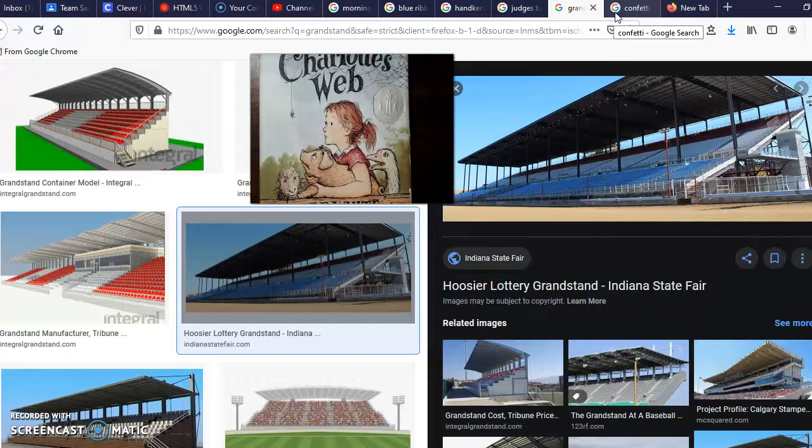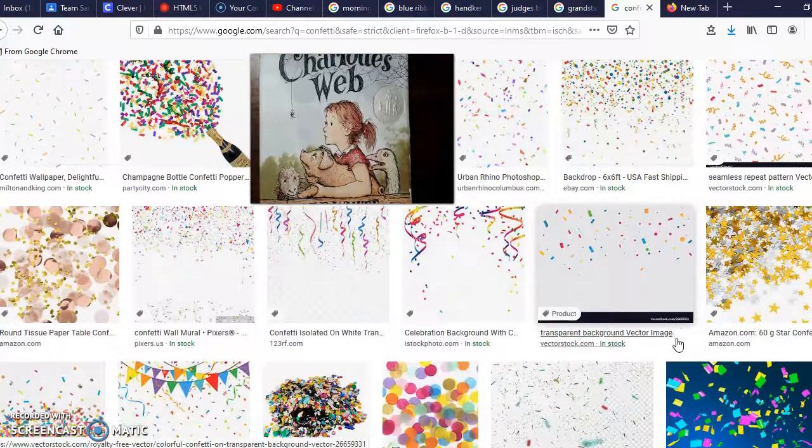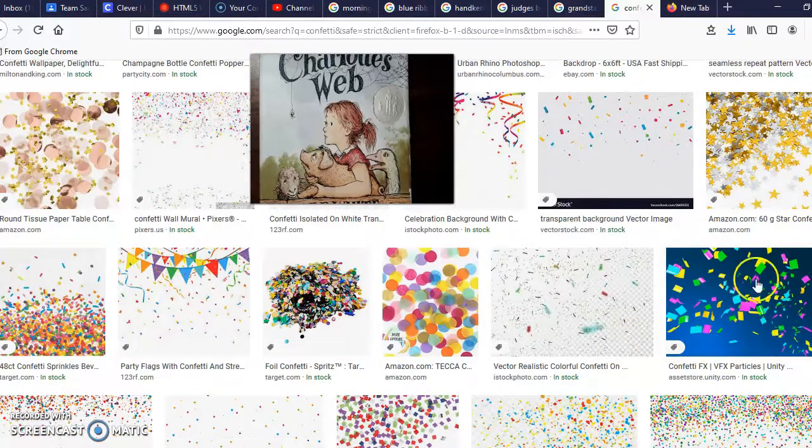And then finally, they'll talk about confetti, one of my favorite things in the world. Confetti is little bits of paper that is usually thrown up into the air in order to celebrate something. It comes in lots of different colors. So you'll see confetti that looks like this. And it's used to celebrate stuff, like maybe a birthday party, maybe a graduation, something like that. That is confetti.